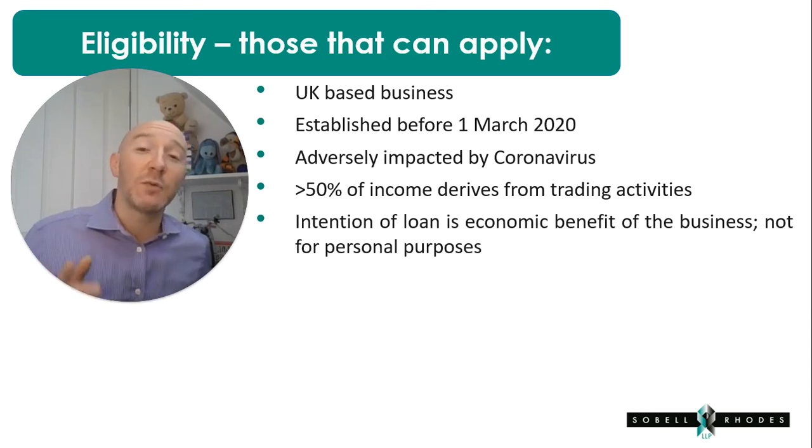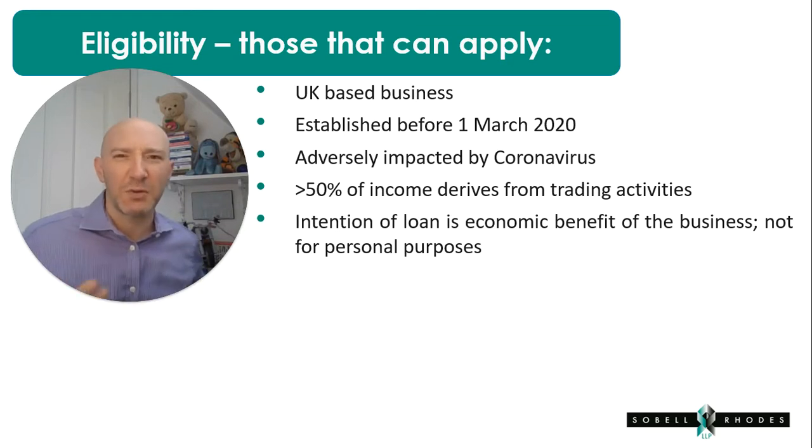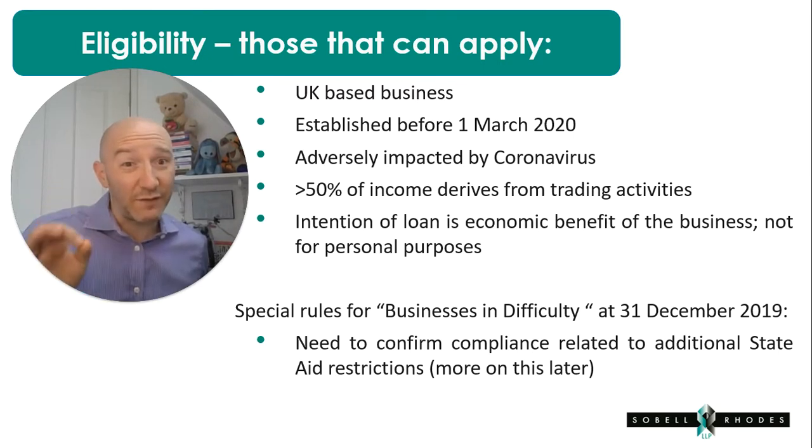The intention of the loan must be the economic benefit of the company or the business, but it is not for personal use, essentially. I suppose that kind of makes sense, but just to clarify it and put it out there. Special rules apply for businesses in difficulty at the 31st of December 2020. In relation to these, I'm going to come on to businesses in difficulty a little bit later. You need to be able to confirm that the additional state aid rules, which would apply to businesses in difficulty only, are applicable, and that you are able to conform with those.